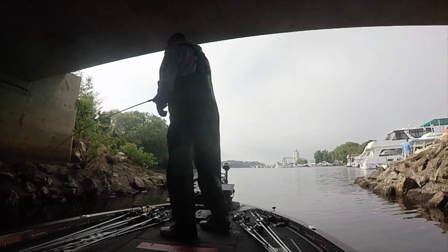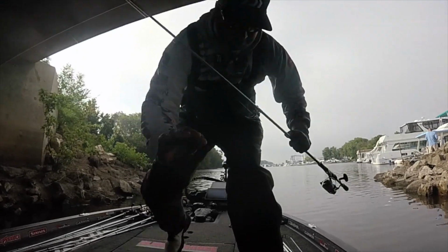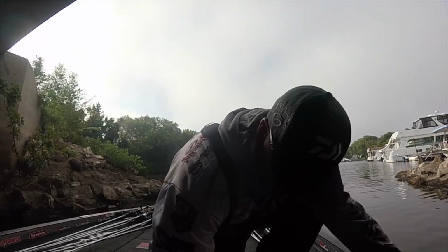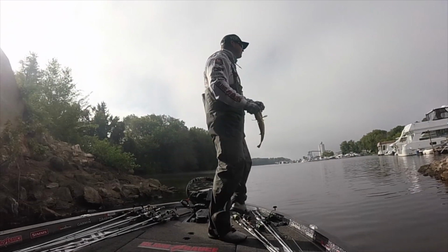But to talk about this event here, we are on the upper Mississippi River. Pool 8 is where we fish in La Crosse, Wisconsin, here for the Red Crest. This is the championship, you guys. The top 30 make the championship. Finished up 24th place overall.